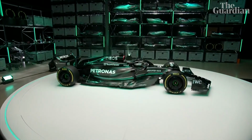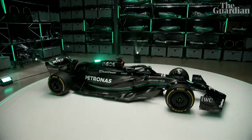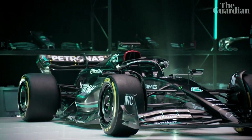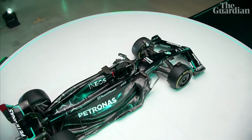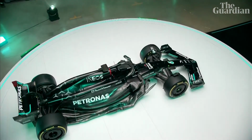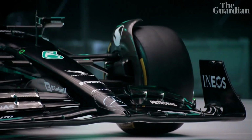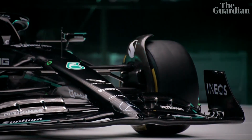The core DNA is still the same, but there's quite significant changes in the bodywork. We've sort of looked at every single area and said, well, how can we improve what we've done? We looked at the problems we had last year and said, well, how do we guarantee, well, there's no guarantees, but how do we guarantee as best we can we don't have those problems this year? So it's all in the details.